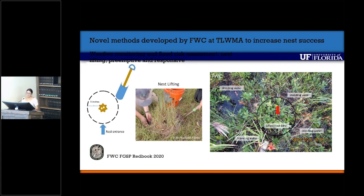So unfortunately, nest depredation is not the only thing that we have to mitigate for. There are other abiotic factors that we have to mitigate, such as flooding. And like Reed said, the Dry Prairie is very well known for flooding during the wet season. In this case, we developed this novel methodology of lifting nests. And here we have a little diagram of how this happens.